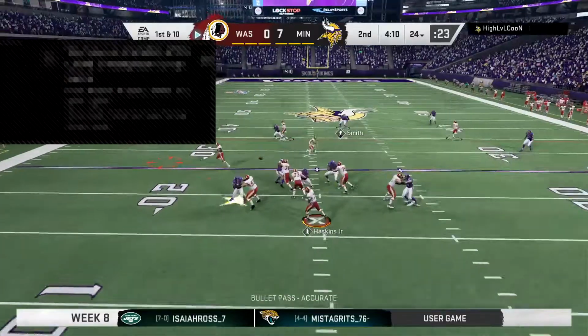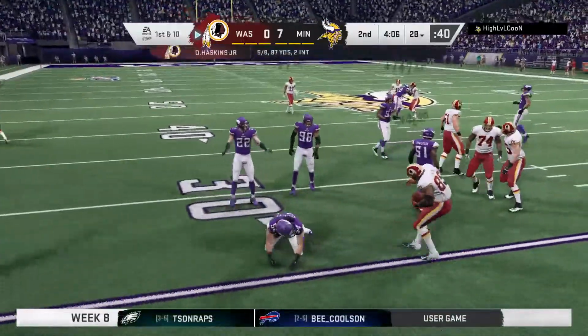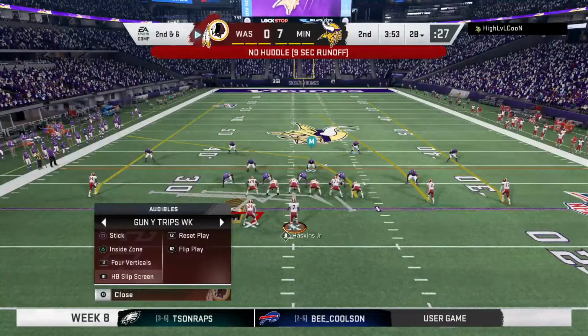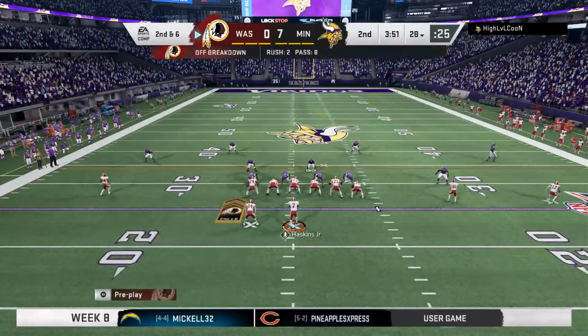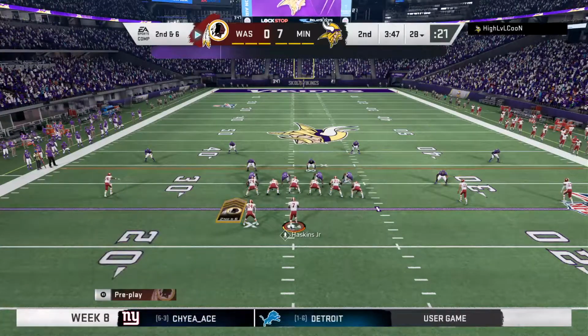Trying to shake off the interception. He'll look to throw. He's got Herndon, his tight end. And this one will go to the 28-yard line. That throw good for 4. It's 2nd down. 4 yards on that last completion, so that sets up 2nd and 6.